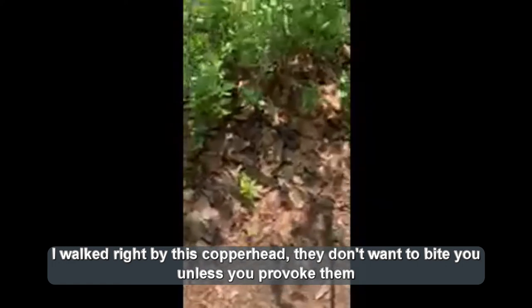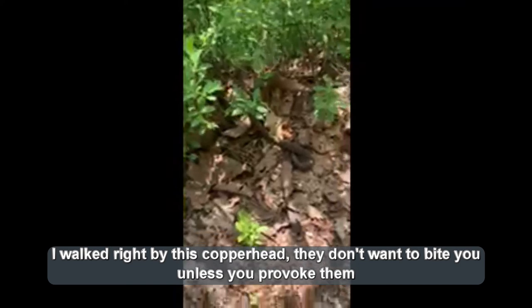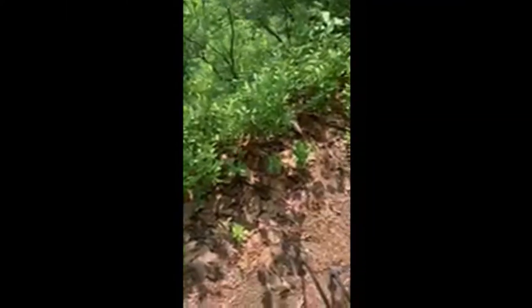Right there. And that's the copperhead. I didn't even see him. Is he mad? No, he's just a little... There? Yeah, he's not a baby. He's a brown tail. I swear he's slithering. How big is it? I was standing right by him. Foot and a half, maybe.